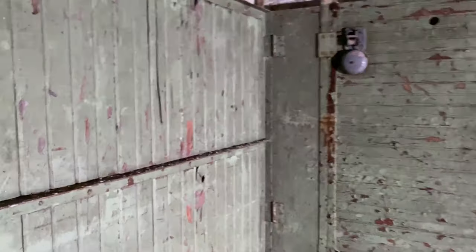So this cannot be original. It had to be added later. But it is perfectly seamless with the rest. So I'm guessing that this is a later addition, this back wall here. And I want it to open on both sides. So I can't just take that out of there because if the elevator went up, an arm could get sheared off.